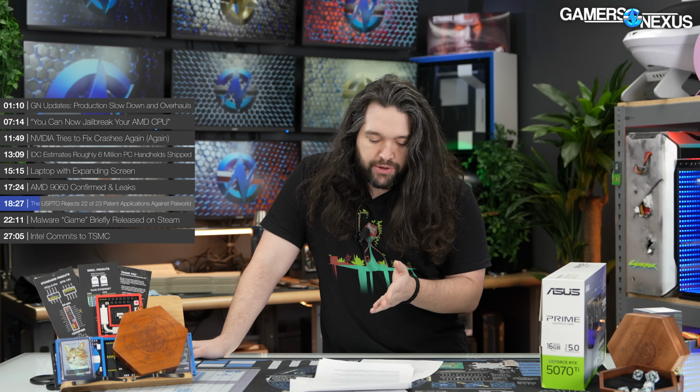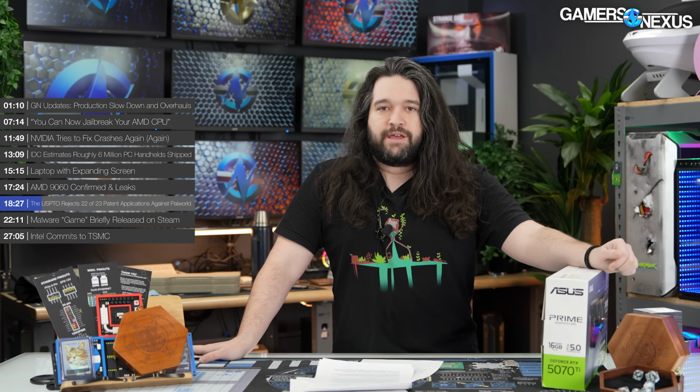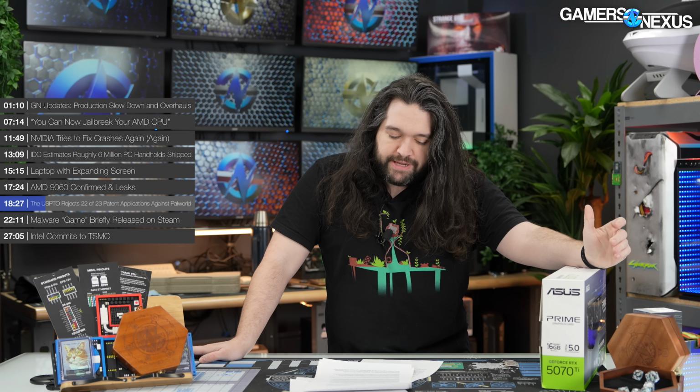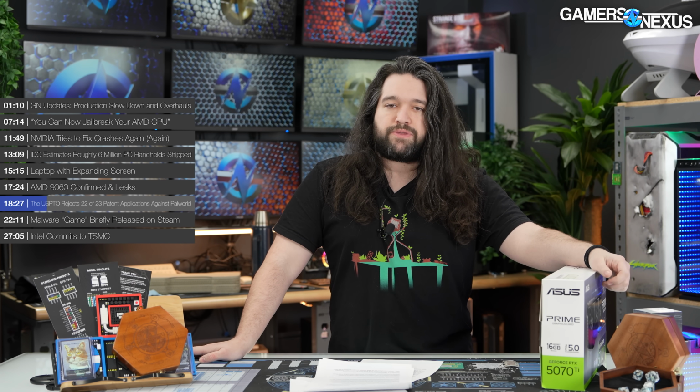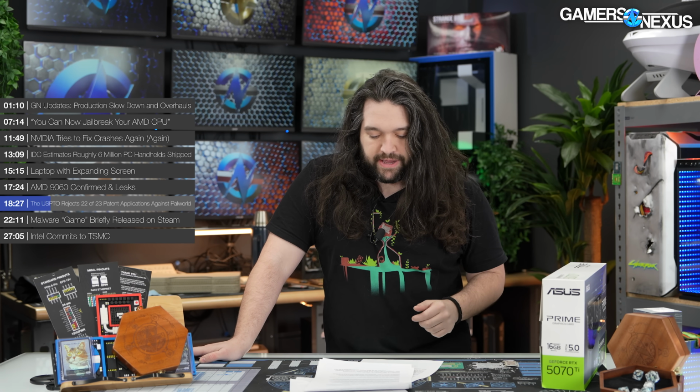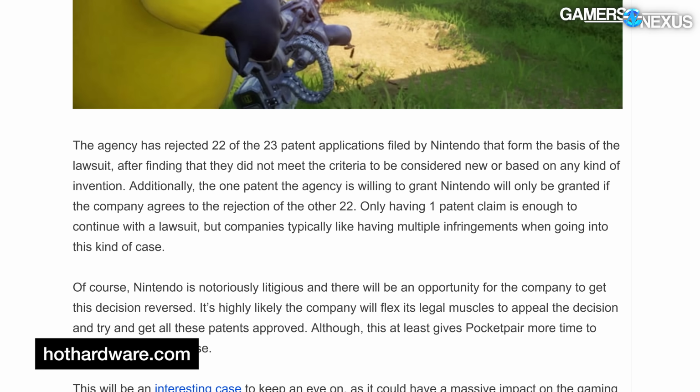And the newest information is that the United States Patent and Trademark Office, the USPTO, has recently rejected 22 out of 23 of the patent applications that are being leveraged in this lawsuit by Nintendo against Palworld. Hot Hardware adds, quote, "The one patent the USPTO is willing to grant Nintendo will only be granted if the company agrees to the rejection of the other 22," end quote.